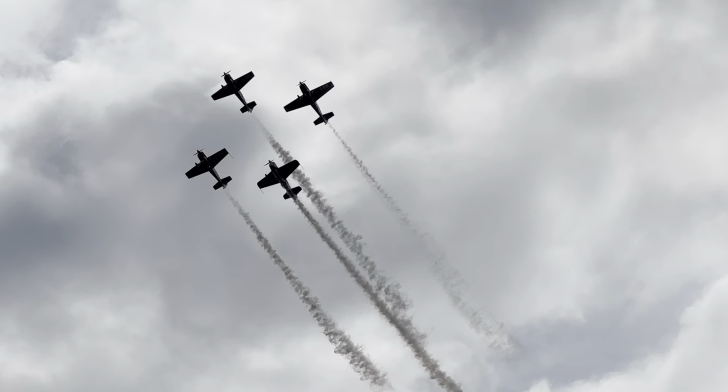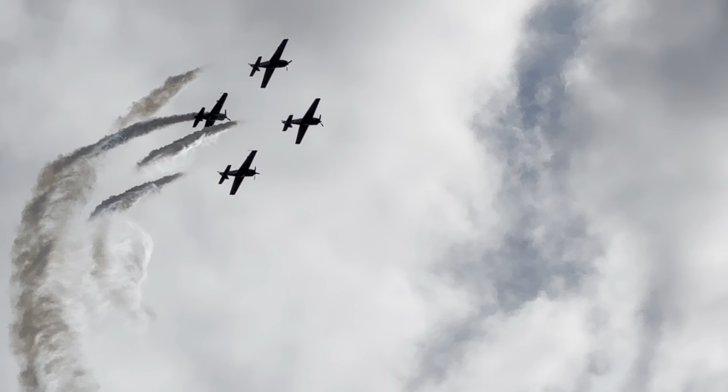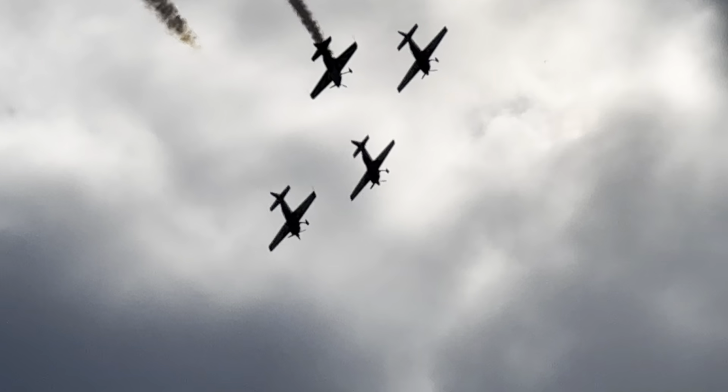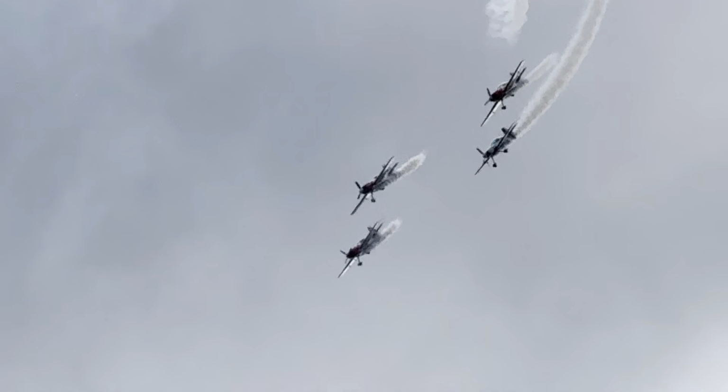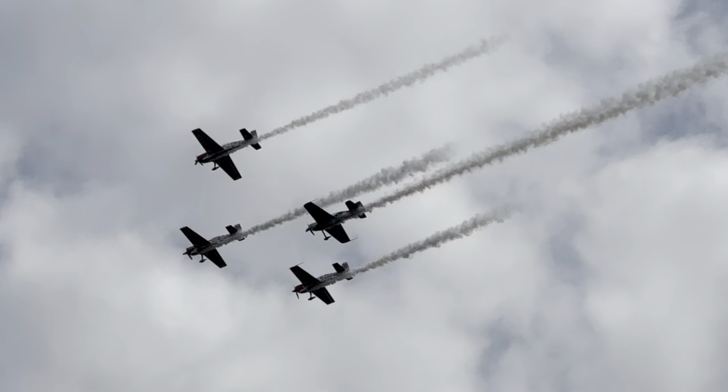Here we go, pulling up for just a normal loop. There's nothing normal when it comes down to the brilliant Global Stars. Keeping on show center, look at that, that is totally amazing.